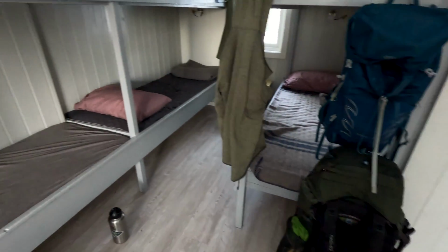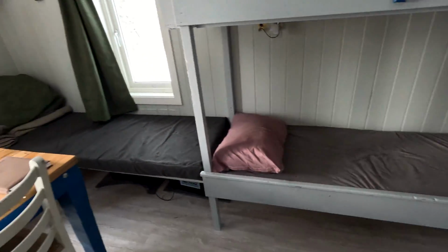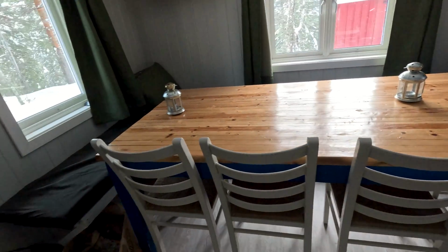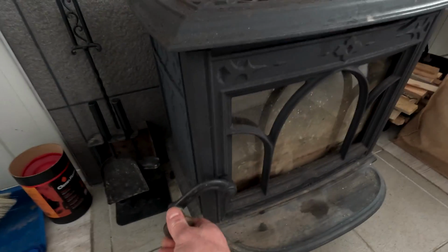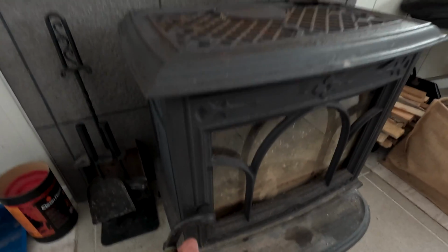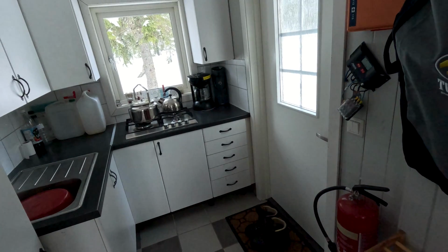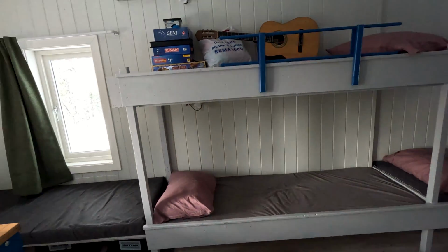We're all packed up pretty much. Place is all clean. I've taken most of the ashes and cleaned out the stove. I just chucked them in the fire pit outside as instructed. Kitchen's all clean. So time to get the snowshoes on and head back down the hill.